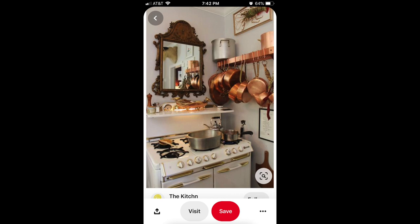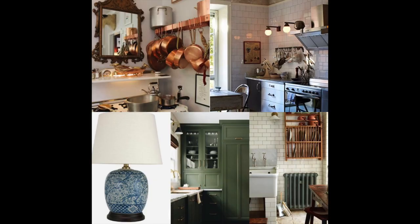But anyway, I combined all of these images as well as incorporating a little blue and white piece, which I'll talk about later, just to give me my inspiration, and I tried to stick to it really closely with all of the choices that I made.